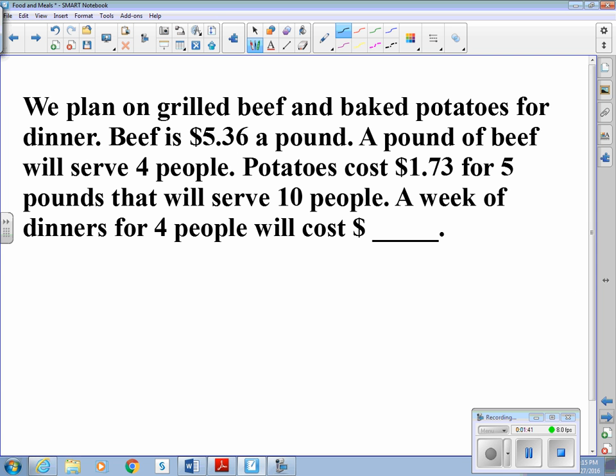Okay, so we plan on grilled beef and baked potatoes for dinner. Beef is $5.36 a pound. And it serves 4 people, so each serving would be, divide that by 4, and you get $1.34.